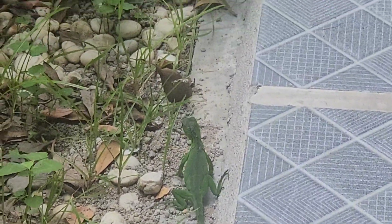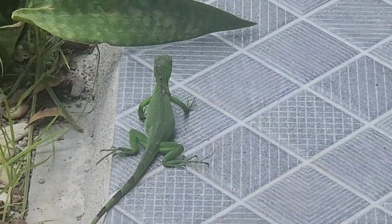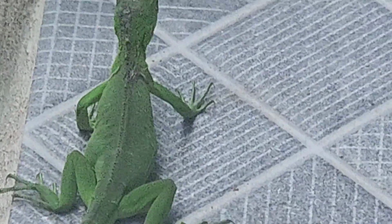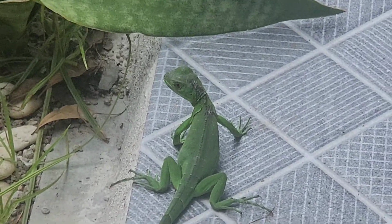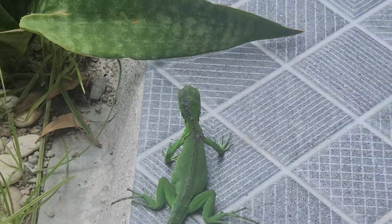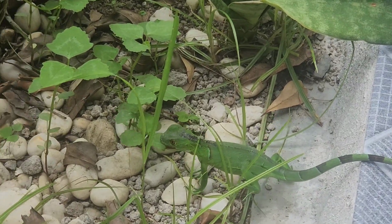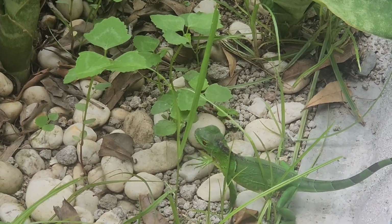That's like a little iguana. It is like a little baby iguana, isn't it? It's not big enough to work. And just wait for a big snake to fly in the bush and chomp it. He is an iguana because he's eating leaves.